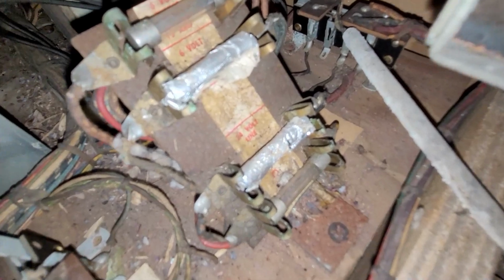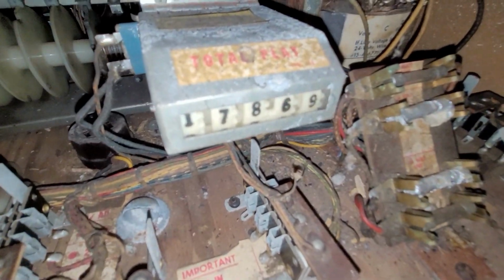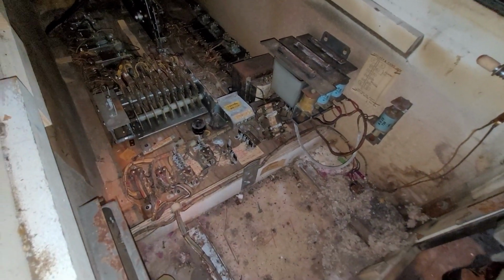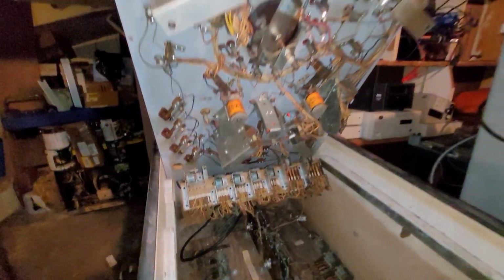Hey, this is my favorite. When the fuse blows, you just add a little tin foil, wrap it around the fuse, and you can bring that machine back to life. We got 17,000 plays or so. It might have been rolled, you never know. What else do we see? Anything? Well, just a little rusty, crusty, musty, and dusty.